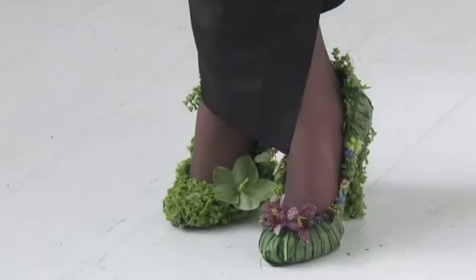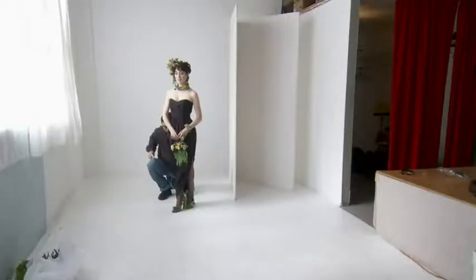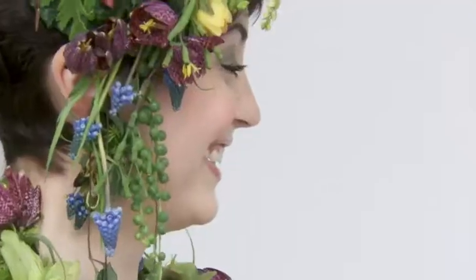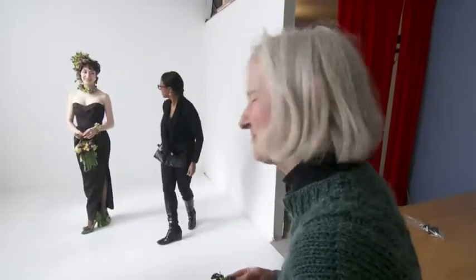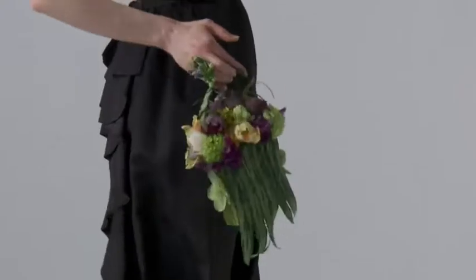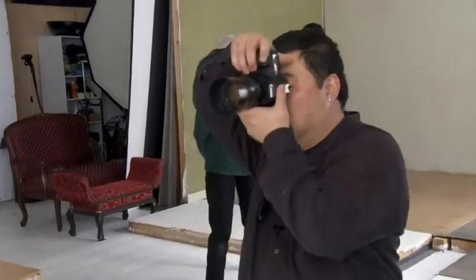Okay. Does that look okay? Yeah. I'm not asking Francoise because she doesn't know anything about fashion. This is what I wear. I know nothing about fashion. You do, you just interpret it in a different way than I could do. Others may know more about style, but Francoise is bringing decades of knowledge about the plant kingdom.